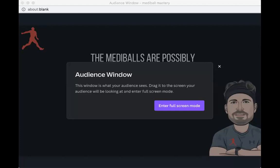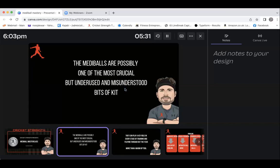Two seconds. Let me just make sure. Can you guys see now the window saying the med balls are possibly one of the most crucial bits of kit? Someone let me know. Phil, I'm going to come to you. You can talk. Hey, Phil, what can you see, buddy? Hi, mate. I can see the med balls are possibly, but in front of it, I've got an audience window. The window is what your audience sees. Drag it to the screen your audience will be looking at and into full screen mode. Oh, okay. I'm not sure what's going on with that then. Let me try something else. I'll send you a picture of what I can see. How about now? Yeah, perfect. Perfect. Good stuff. Cheers, buddy.